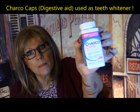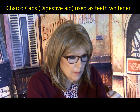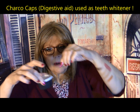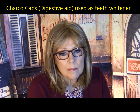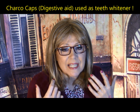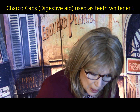One of the things I've been doing very gradually is whitening my teeth back, and I've been using these charcoal caps. They're in the vitamin and supplement section. They're actually a digestive aid. But I just take a pair of scissors and cut off the end, and pour out the charcoal into this, and then I put a little toothpaste on my toothbrush, dip it into the charcoal, and brush my teeth, and that little added grit will make your teeth whiter. It's working slowly. I had really yellow teeth, so it is working slowly, but it's working nicely. It's safe, and if you swallow any of the charcoal, it's actually good for you.